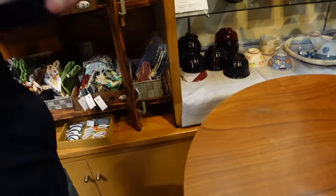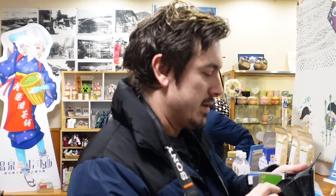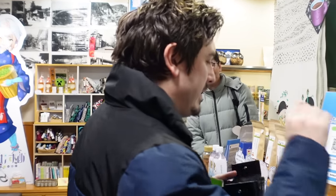Otsukare. Let's buy more of them. And you like them. You want the sour one. I want to try the sour one. I'm curious. I wish they were all sour.